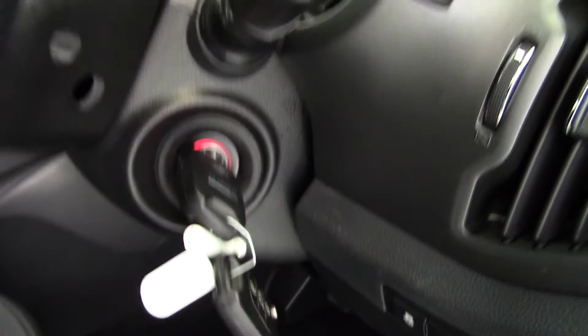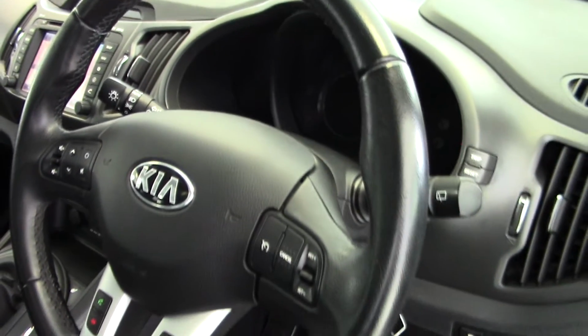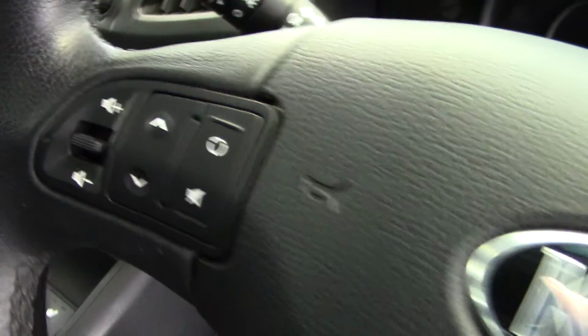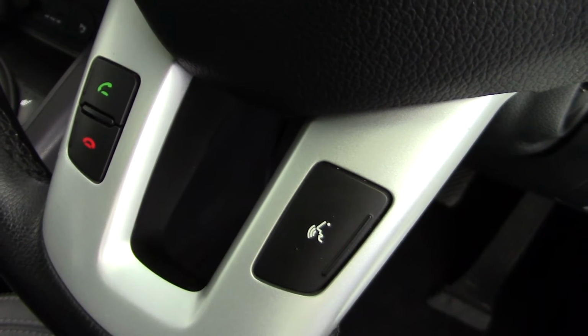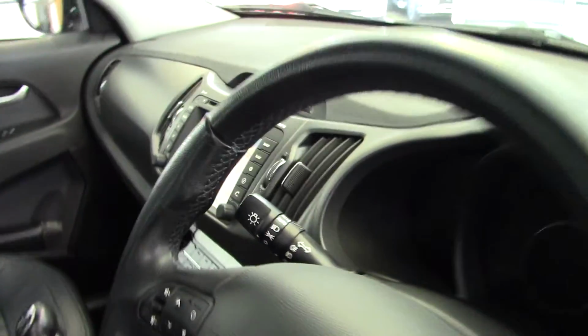Two remote keys, and we've got automatic rain sensing wipers on this model and automatic headlights as well. Leather covered steering wheel with the cruise control buttons on the right hand side there. Stereo controls on the left, and we've got the voice activation button with the red and green buttons for making and receiving hands-free phone calls.